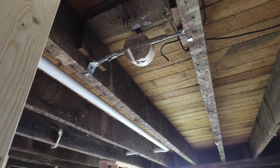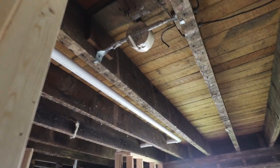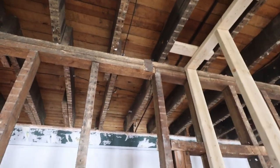And then sometime later they actually added modern electricity with Romex cables all over the house too, after probably the knob and tube was having issues and they needed more electricity over the house.